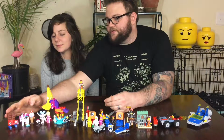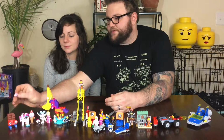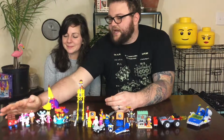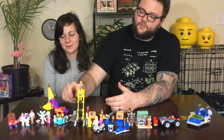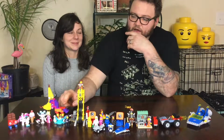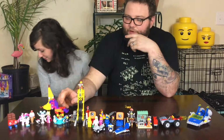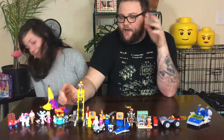They call them minifigures, but they're more like mini builds. It comes with an extra face, a little dessert cart. Ice cream guy and chocolate bar guy. I absolutely love that. I think that's really cool. I think this chick's name is Queen Whatevera. I'm pretty sure, but I'm not 100% on that.